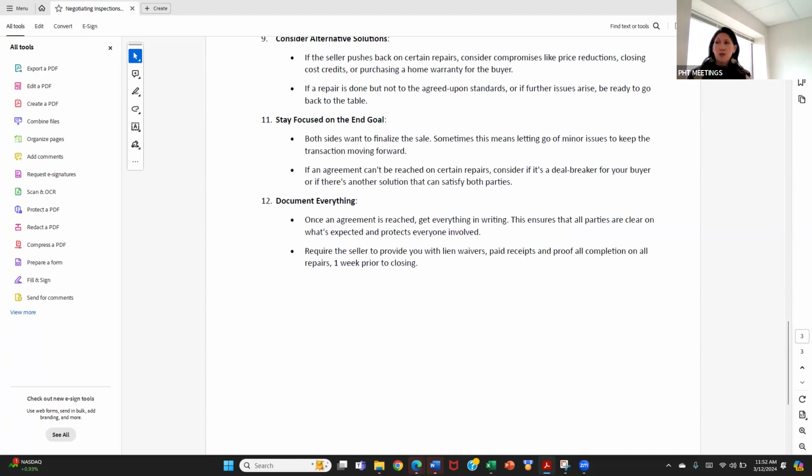So Ashley brings up a good point. If it's a big deal breaker type of issue, maybe move on. But if you're going to do that, you can always reach out to the listing agent so that your clients can be quiet and hear what the listing agent has to say themselves. So just something else to try in the process of that. And then document everything. So we're going to go on to this last point here.